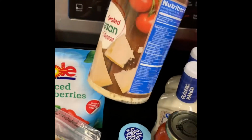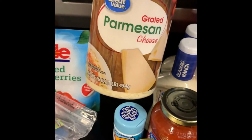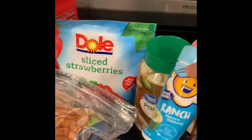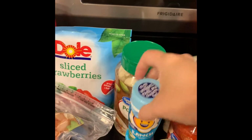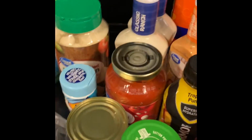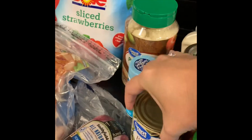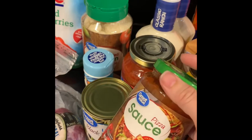Here's some Parmesan cheese. Again, this is another substitution. I usually buy the 8-ounce package, but they gave me the 16-ounce, so that was an upgrade. Some ranch seasoning. We like to sprinkle this on veggies or popcorn. I also got some large black olives. My oldest daughter will eat the entire can herself.